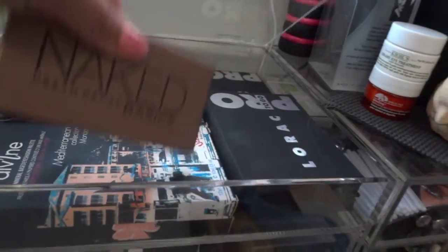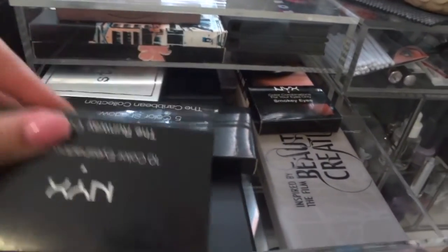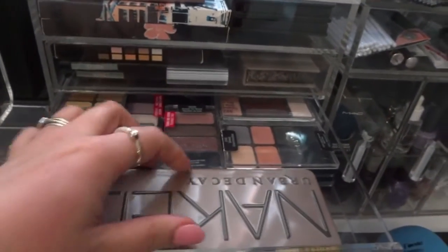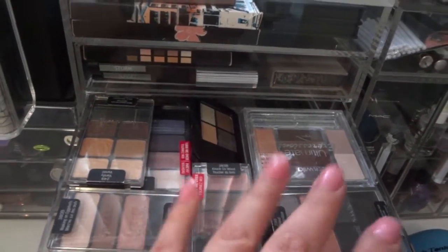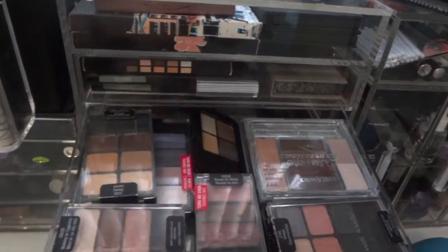And I've got lots of Sleek palettes. And here I've got more Sleek. I've got NYX, Stila, Beautiful Creatures by Pure Minerals, more NYX. And then I've got Naked, both the Naked eyeshadow palettes, and all of my Wet and Wild, which I love this stuff. I think it's just super pigmented, really great quality. They can be a little bit soft though. And then I've got Face of Australia, love.